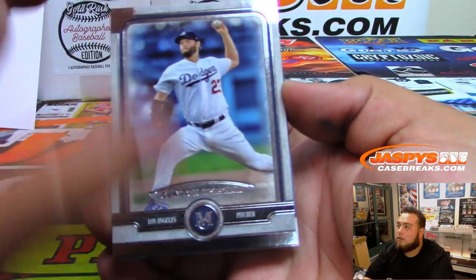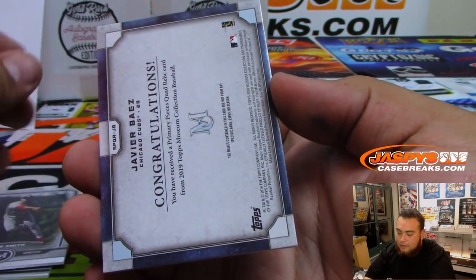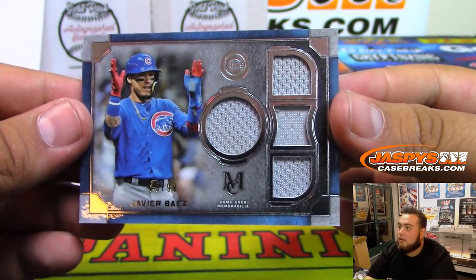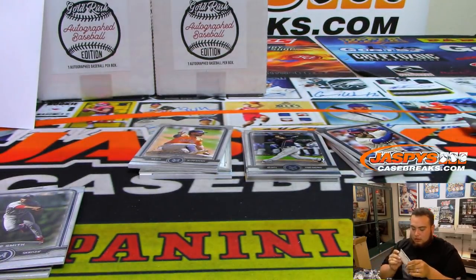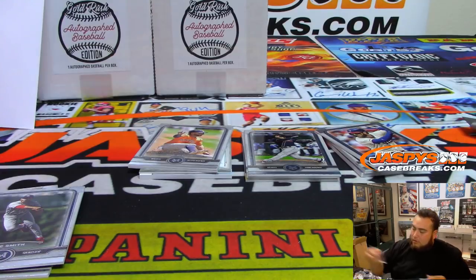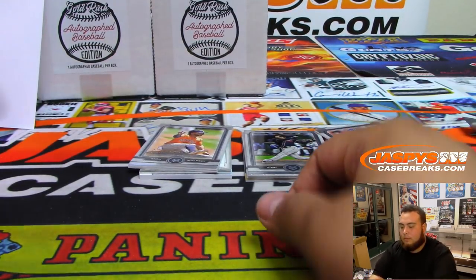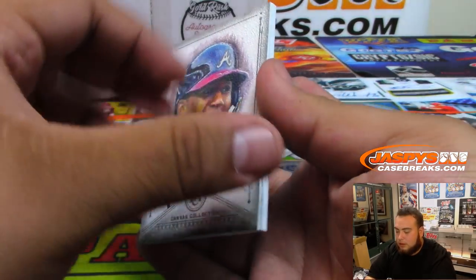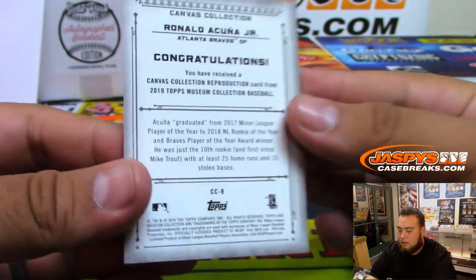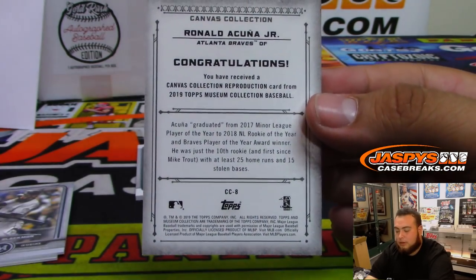Alright, first one. Behind Ozzie Smith is Javier Baez. There's a little relic, a little there for the Cubs to 99. Little sketch. Reproduction card, but still.